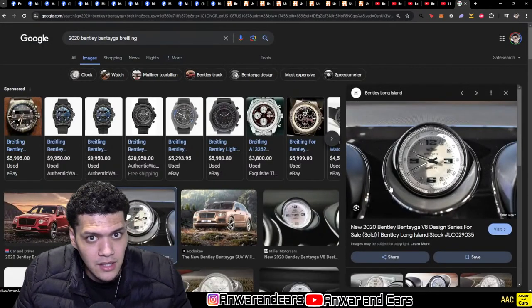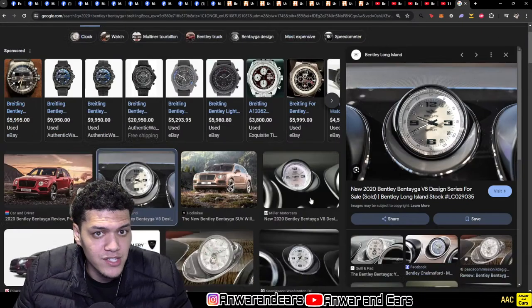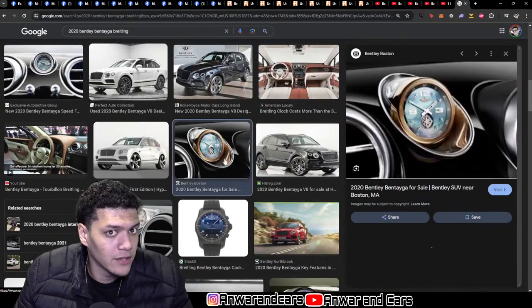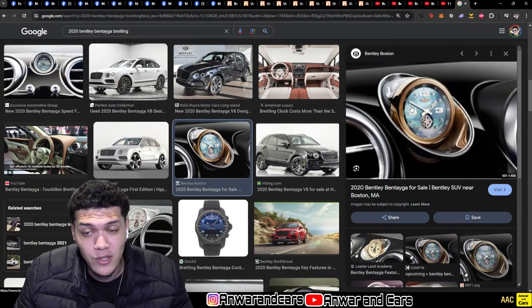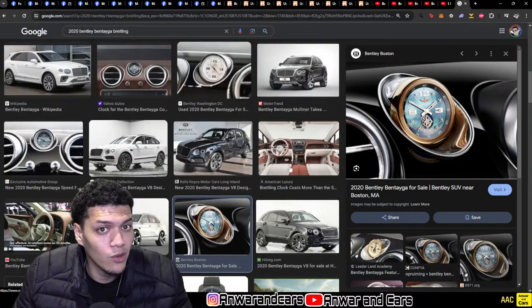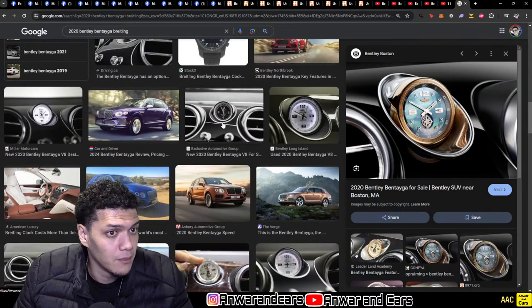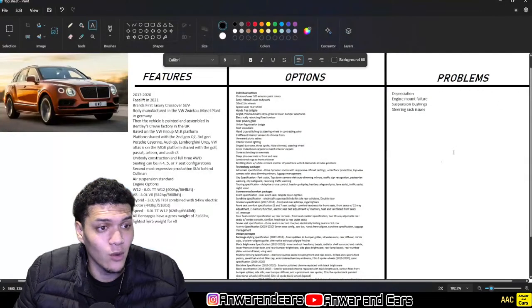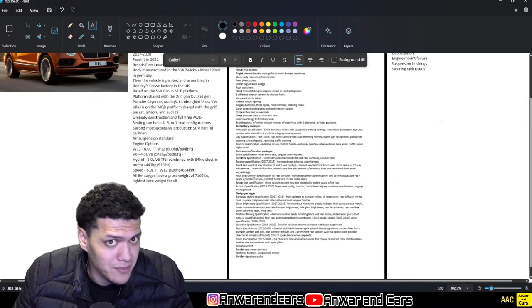So this is the Breitling clock that comes with every Bentley. This one is in white. Let's see if I can find a black one. A lot of them came in black. This one is a custom one because you can actually have them done custom too. We'll go over that in the brochure. But this is going to be the black one. Very nice. Again, it's a Breitling clock, basically a watch in your car. Very, very high quality. But again, this is a Bentley.